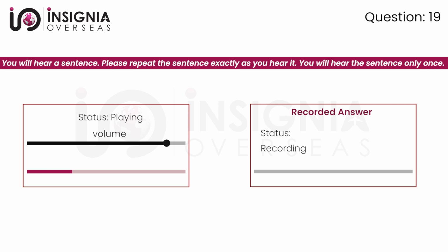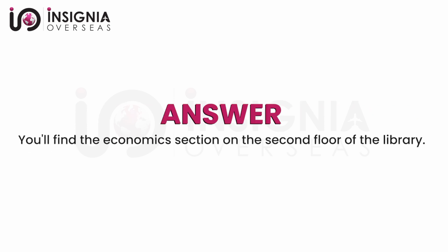You'll find the economics section on the second floor of the library.